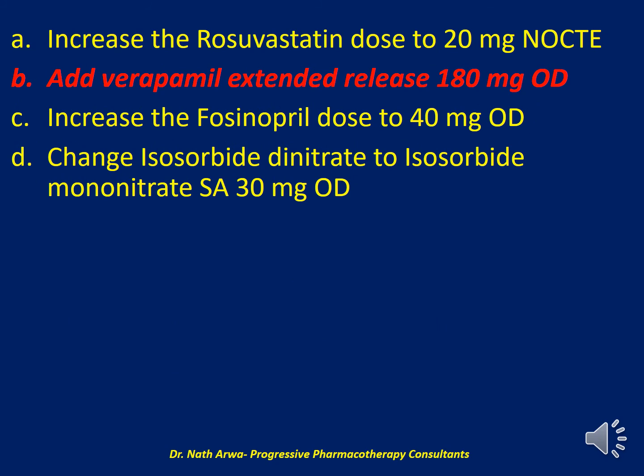In my opinion, verapamil is the missing link. I would add verapamil extended release at a dose of 180 milligrams once daily. Now, in angina patients who are intolerant of beta blockers, the use of a calcium channel blocker is indicated as per guidelines, assuming no contraindications to the calcium channel blocker exist.